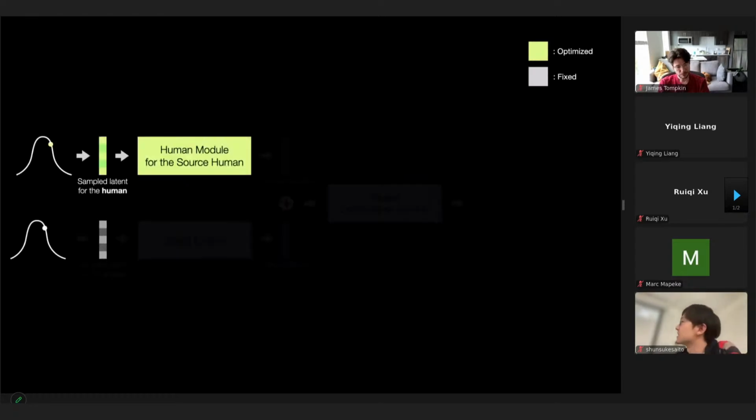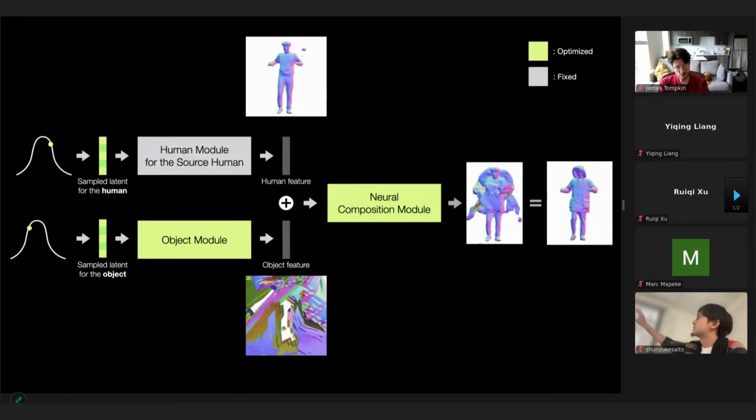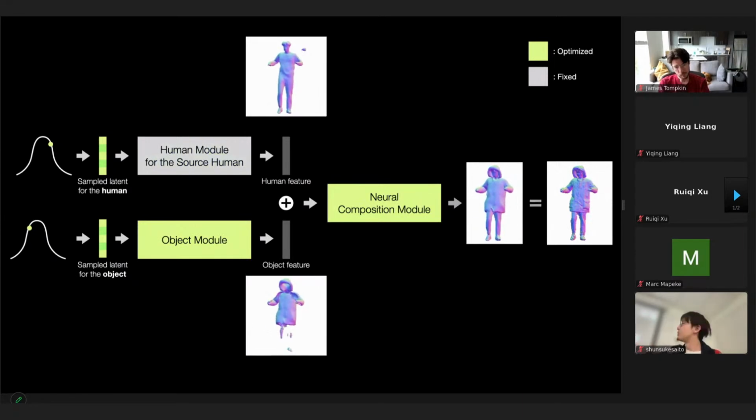So the key idea is the following. We basically model the human part with a generative model without the object, and then we also model a generative model for the object as a next step. Once we freeze the human side, we only optimize the latent space, so it's not going to deviate too much from what's learned without the object. And it tries to absorb any measurement error with the object because, as I mentioned, the state and the pose would be slightly different when you wear an object. Then we add a neural composition module, which takes an intermediate feature from the human module and the object module to produce the final output.